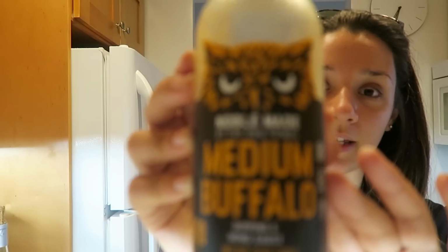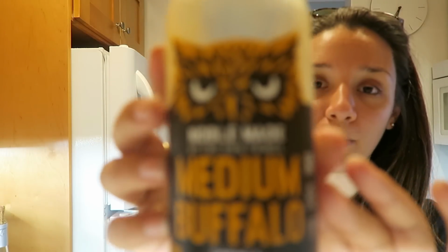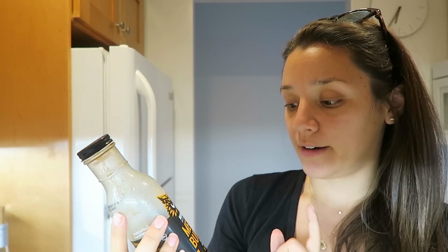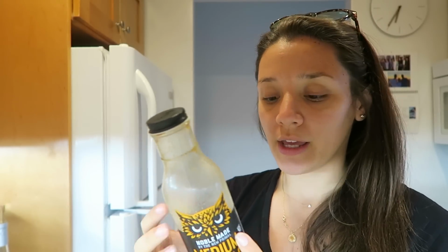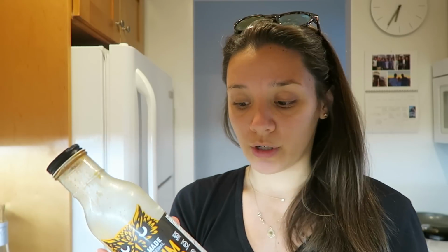So I am gonna make my buffalo cauliflower and chickpea tacos that are on the blog. I haven't made them in a really long time, but I have cauliflower and I have chickpeas and I have buffalo sauce. So this is the buffalo sauce I like. It's a brand called Noble Made. I like their medium or hot buffalo sauce. The hot is definitely hot, but the medium is delish. And this is Whole30 approved, or it's made by the people that make Whole30. So it's made with good ingredients.